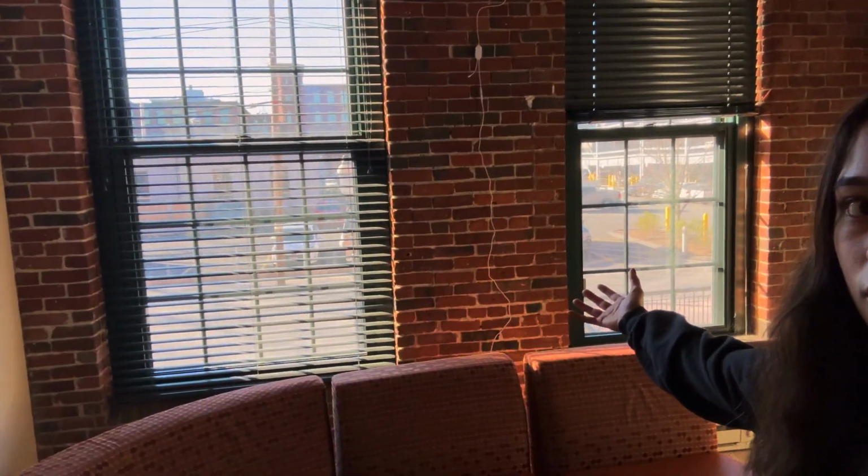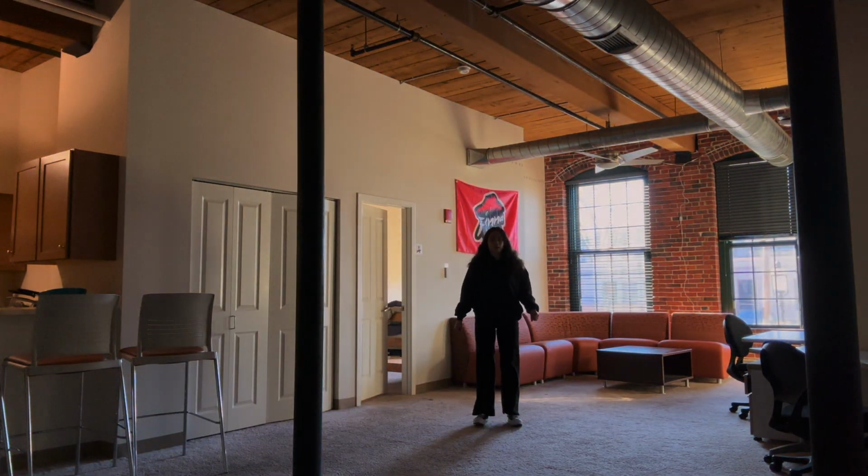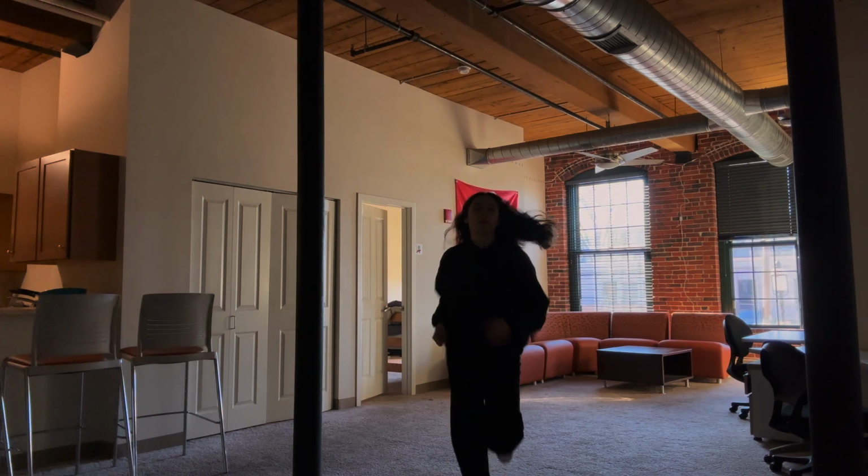Couch, TV, does not come with TV. You have to bring your own pretty much. Desks, the windows let in a lot of sun, really nice. But the freaking living room space is huge. For reference, this is how tall I am. Okay, that's for reference.